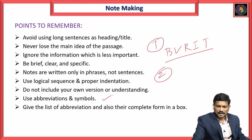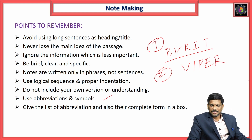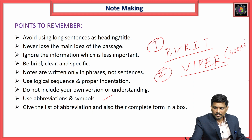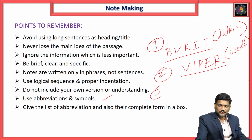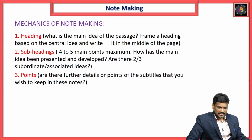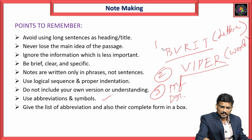The second kind is taking the first letters and pronouncing them as one complete word. For example, VIPER, which stands for Vishnu Institute of Pharmaceutical Education and Research. Here you take the first letters but pronounce them as one word. The third kind is the short form. For example, for professor you don't write the complete word, you write PROF. For doctor, you write DR. For Mr., you write MR. In that way, you can make these short forms. This is one way of using abbreviations.